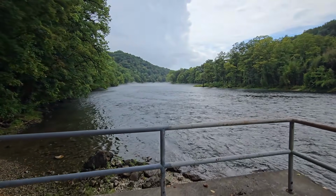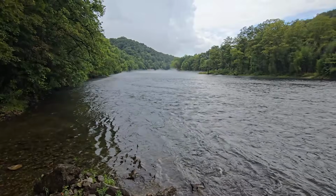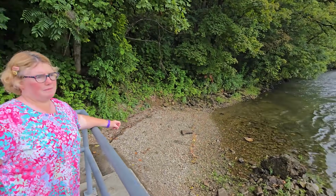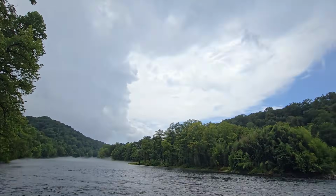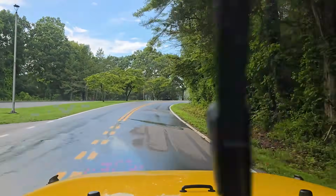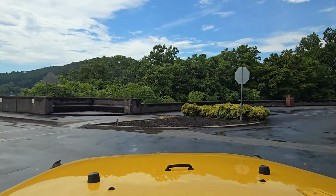So this is the Clinch River, and we're just downstream from Norris Dam, and it's nice and cool down here. It's getting ready to rain though. It's gonna start raining. When we first came up here, it was all foggy down here, but it's let up a little bit because I think the sun is behind the clouds. It's raining. So let's go ahead and cross over the top of this dam.